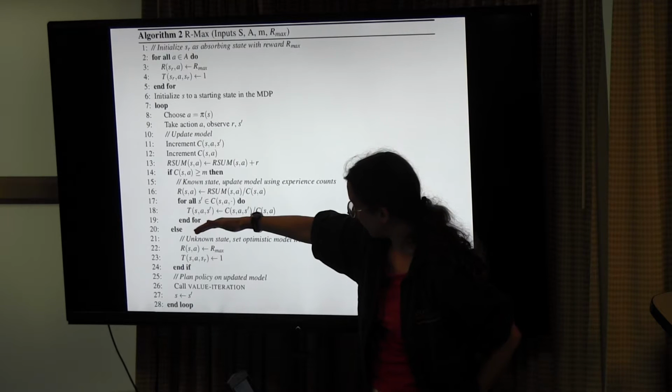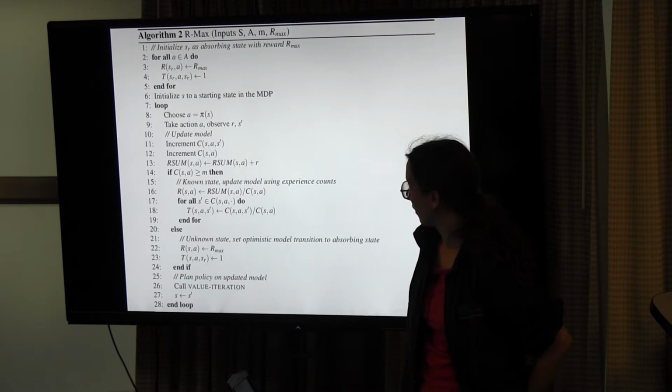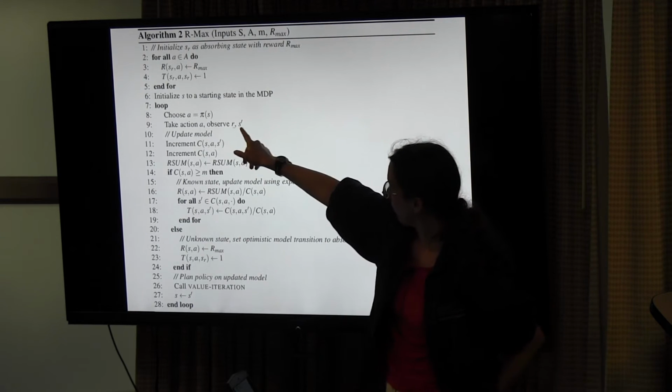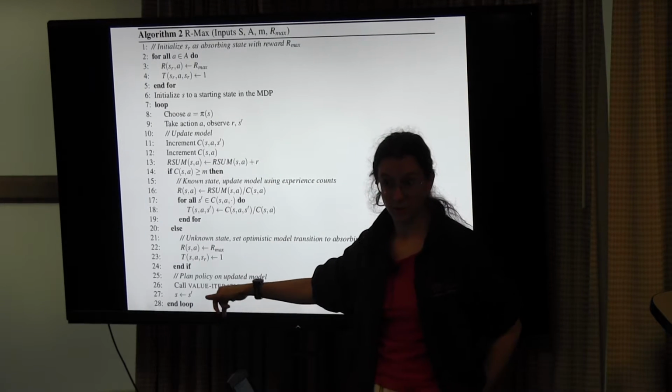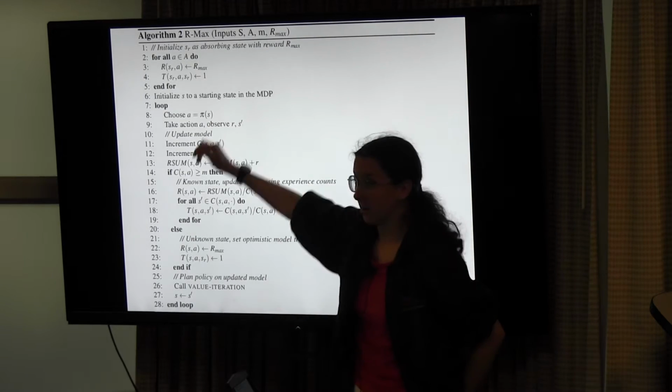So all of this is bookkeeping, and here we observe the reward and the S prime. And then we call value iteration after we do our bookkeeping to get a better policy based on what we just learned. And then we do it again.